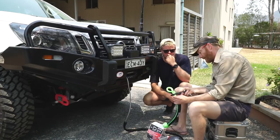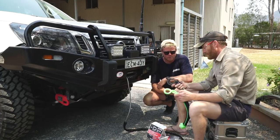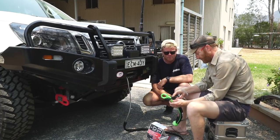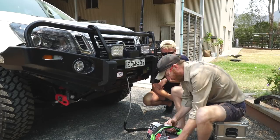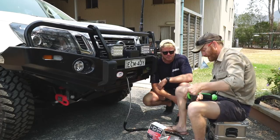See that? You can't even get it on there. So that needs to be fully locked closed, otherwise it's not a closed loop. That's not a closed loop system, whereas they call this a closed loop system. It's not going to slip out of there.